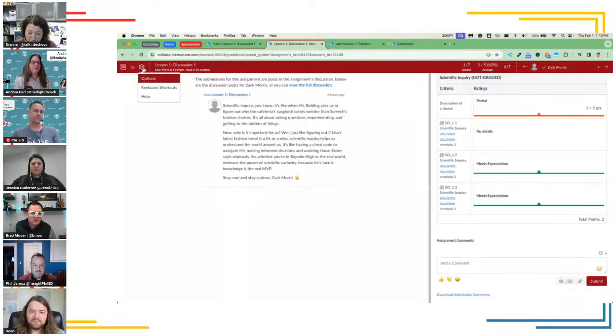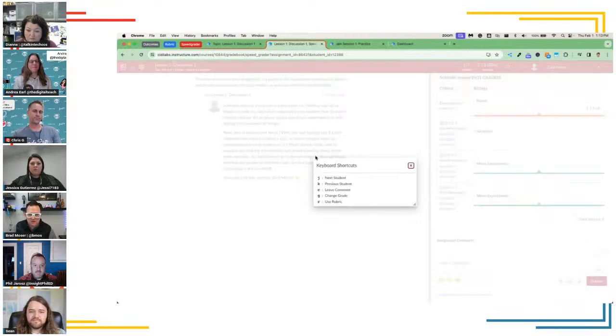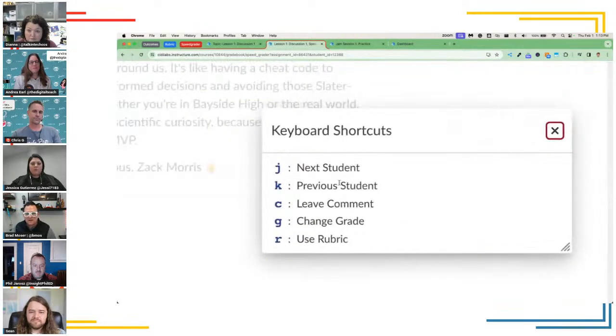Yeah. So if you come up to the left-hand side here, there's the settings cog. You can adjust your options, but you can find some shortcuts that really make operating, scoring, grading, giving students feedback quick. So you can use J for the next student. So you score it and hit J, you'll get the next student, K for the previous student. So that's the JK options.